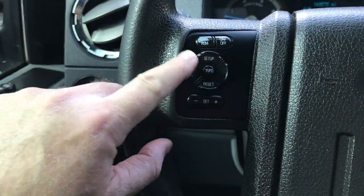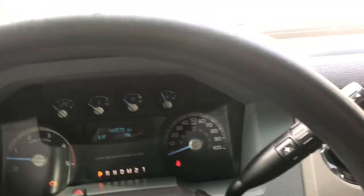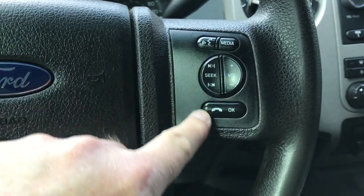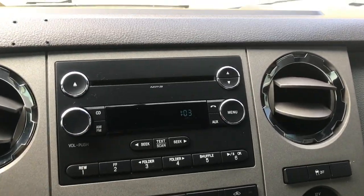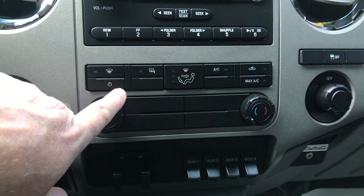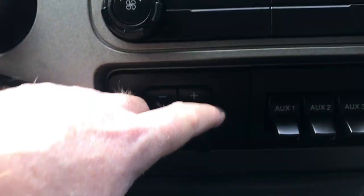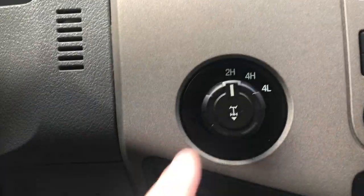You do have controls here on the left side of your wheel. Will actually work your instrument cluster for different settings. And on the right hand side, it is Bluetooth capable to hook up to your smartphone. Controls for that is right here. And we'll go over here to the main control center. CD player up here, your radio selection here, heating, air conditioning controls, and then additional brake controls right here. You do have a 12-volt power supply right here, traction control on or off. But right here is your four-wheel drive, two-wheel drive controls.